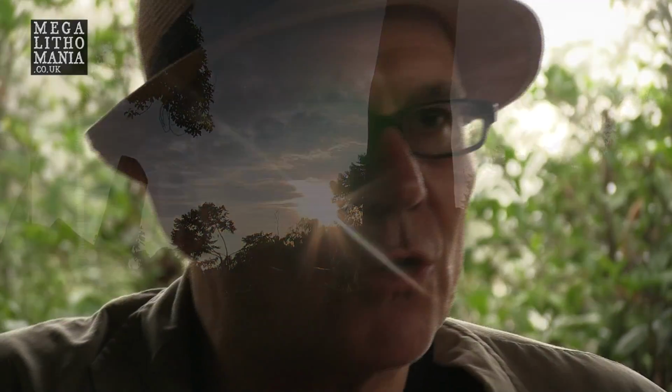Gunung Padang could be several thousand years older than the Great Pyramid, several thousand years older than Stonehenge in my own country of England, and it was constructed perhaps even shortly after the last ice age, which came to an end around 13,500 BC, and there was a lot of activity going on at the end of the last ice age, not only here but in other countries as well.